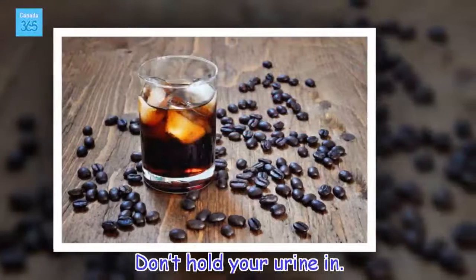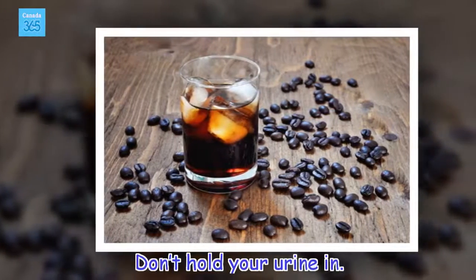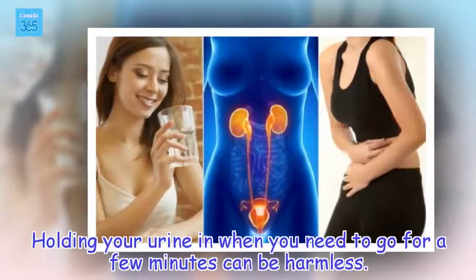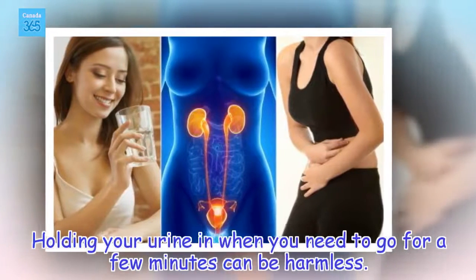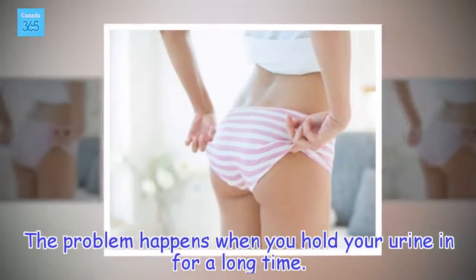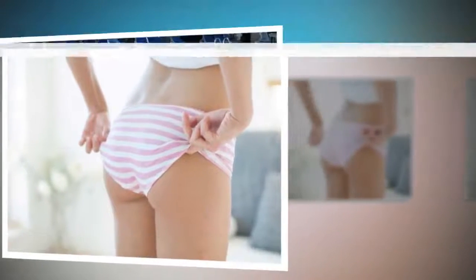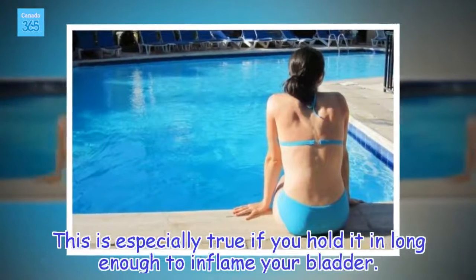Don't hold your urine in. Holding your urine in when you need to go for a few minutes can be harmless. The problem happens when you hold your urine in for a long time. This is especially true if you hold it in long enough to inflame your bladder.